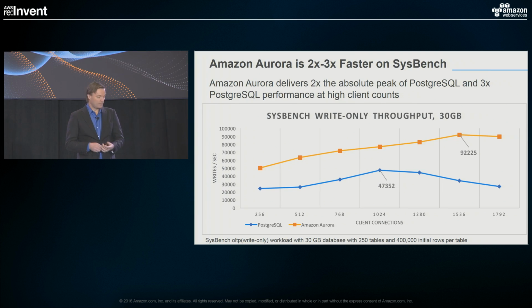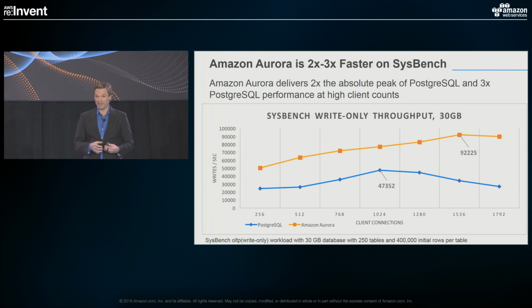So in this test, we use Sysbench, a benchmark utility often used to compare different database engines. We ran the Sysbench write-only benchmark, again while increasing the number of client connections with a 30 gig database. Postgres writes per second scale up until they reach just over 47,000 writes per second at 1,024 connections. Then the throughput drops as more connections are added. And you can see Amazon Aurora scales up to just over 92,000 writes per second at 1,536 connections, about 2 times more throughput when comparing peak to peak. Compared directly with the Postgres throughput at 1,536 connections, the ratio is more than 2.5 times.